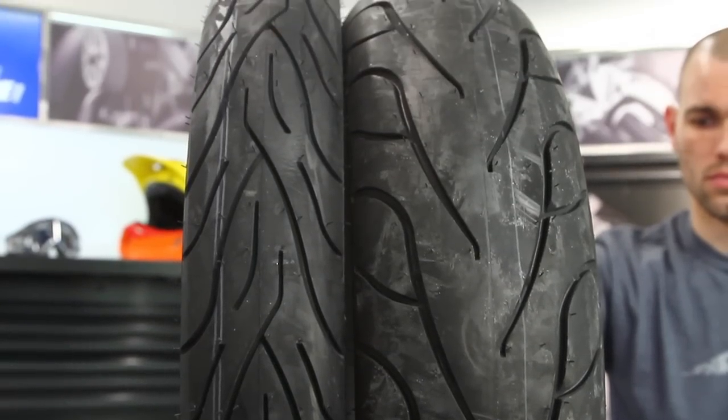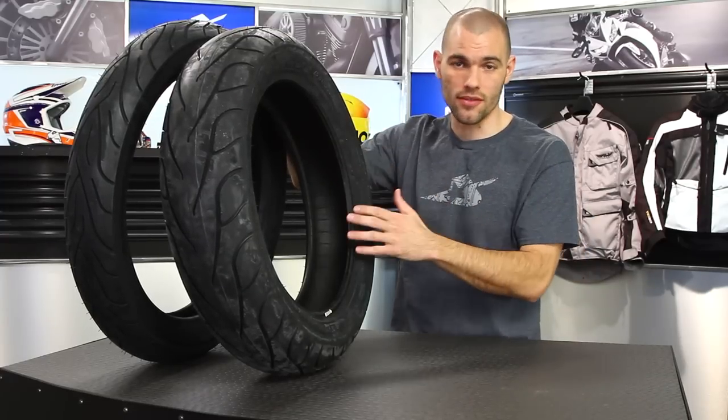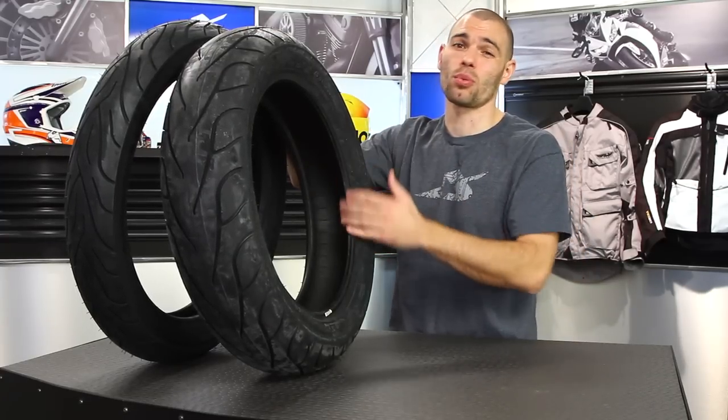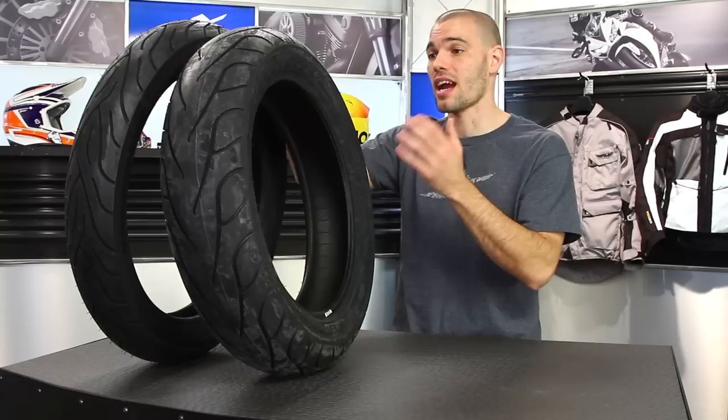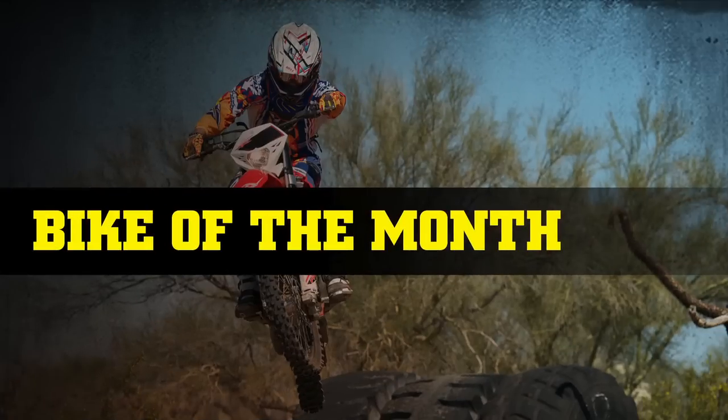So check it out, find the sizing for your motorcycle, and don't take my word for it. Between the two of these, we have almost 700 customer reviews. They rank 4.7 out of 5 stars. This is a tire that's loved pretty much universally. Find more information on them online.